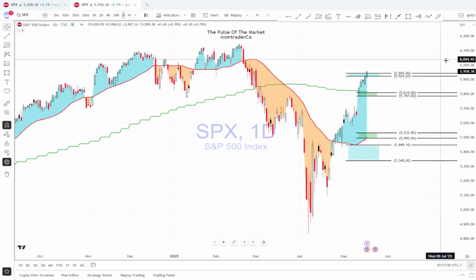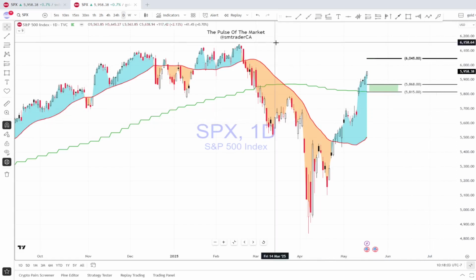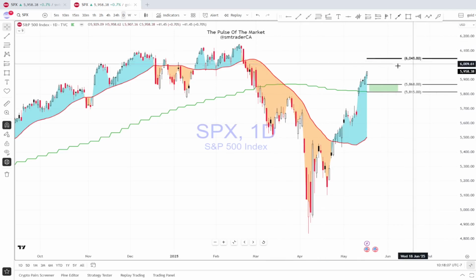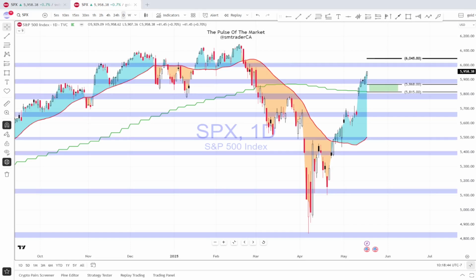So now we're going to take a look at what the market is projecting for the coming week. So here's what the market is pricing in. It's not pricing in a new all-time high for next week, and that's for sure. It is only pricing the upper range somewhere around the 6,048 area, and the lower range between 5,868 and 5,815. And let's put back some of the price zones that we are basically watching here.